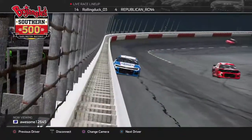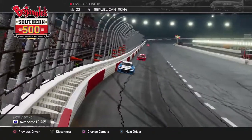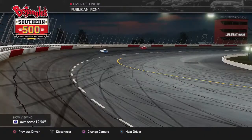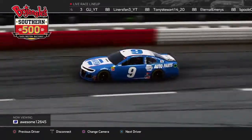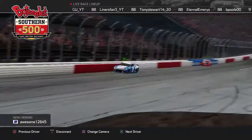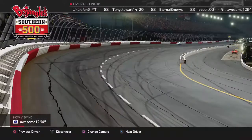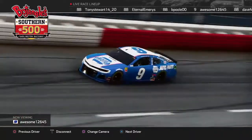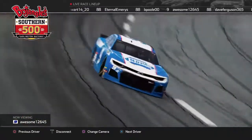Oh! GU made a big mistake. That's going to give Awesome the race lead now. That is not what GU wanted. Let's look back and see what happened. As GU is coming down the front straightaway, entering turn number 1, he enters it too high, hits the outside wall, sticks right to it, and dives it on the apron so the 9 can get around him. Made a little bit of contact too.